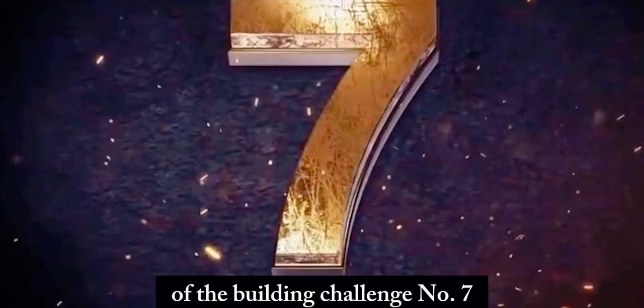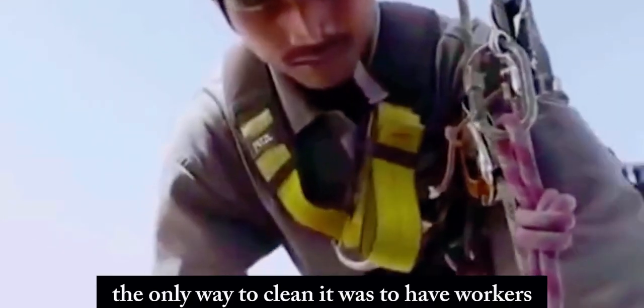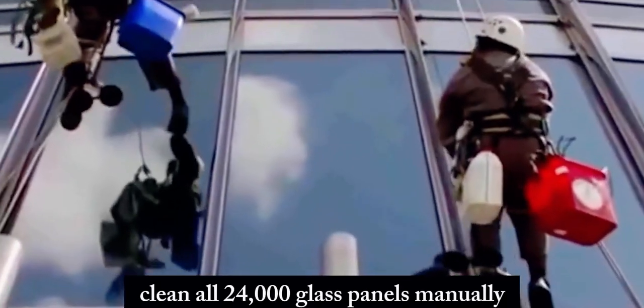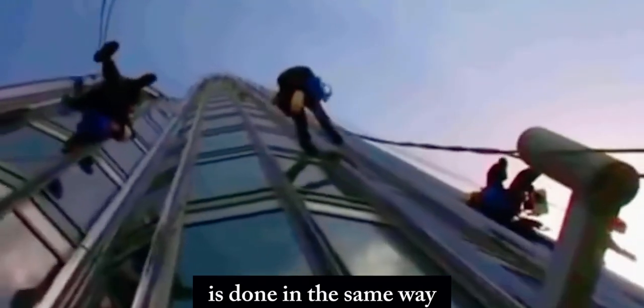Challenge number 7. After years of construction, the entire structure was covered in dust and debris. The only way to clean it was to have workers suspended on ropes clean all 24,000 glass panels manually. To this day, window cleaning of the Burj Khalifa is done in the same way.